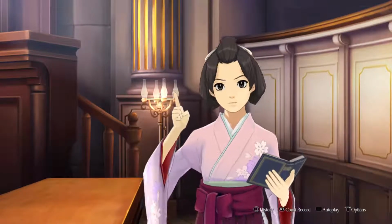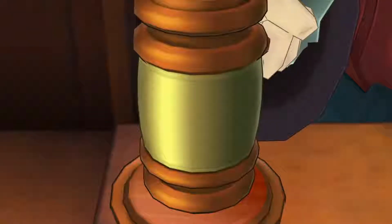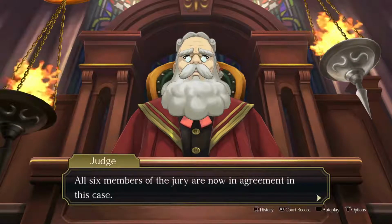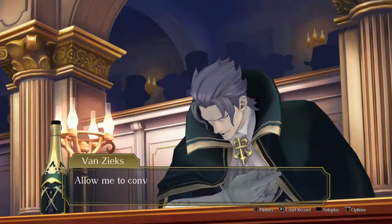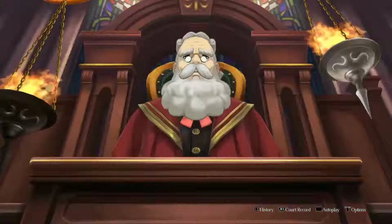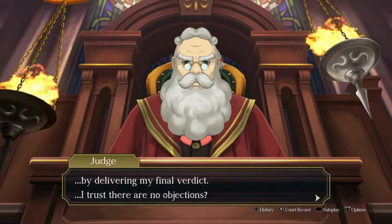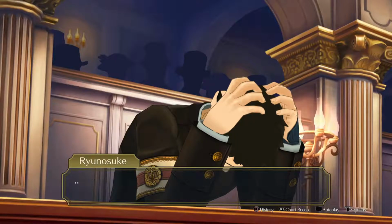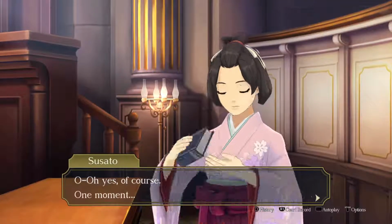There's a footnote, though. A footnote? However, the defense... All 6 members of the jury are now in agreement in this case. Allow me to convey my respect for your swift and righteous decision. According to the laws of this country, I will now conclude the trial by delivering my final verdict. I trust there are no objections? Miss Susato, just tell me one thing. Yes? You were in the middle of saying something before the footnote in your Encyclopedia of British Law, however the defense. What did it say next? Oh, yes, of course. One moment.